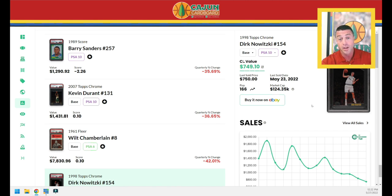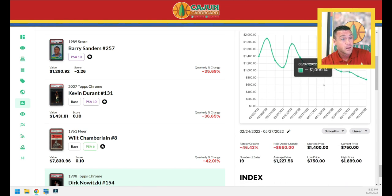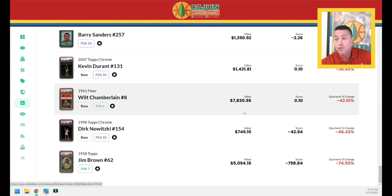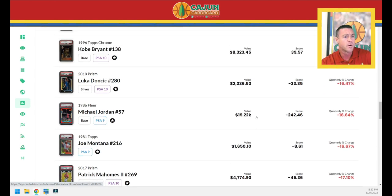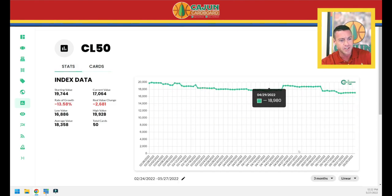And we can do a whole video on the greatest power forwards that ever lived. There's only one that's clear cut, and then after that, there's a lot of really good ones with Barkley, Malone, Dirk, KG, and a few others. But there's what Dirk's done, right? Now is when I want to buy Dirk, when everybody is scared to death and running for the hills and people are liquidating. I think it was Warren Buffett that said, buy when others are fearful. But anyway, that's the CL50, and that's just showing you what the CL50's done.